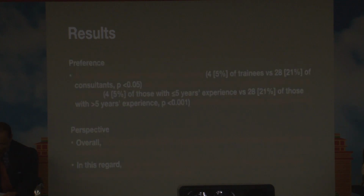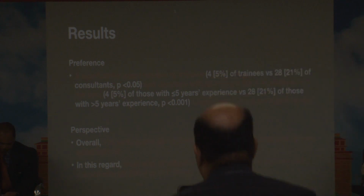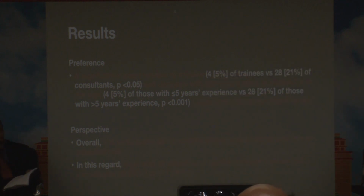You can see the preference was a significantly lesser number of trainees, and clinicians with less than 5 years of experience, considering themselves mixed-handed. That means there was a very minimal number of people who actually considered that they use both hands, so they always preferred only a single hand compared to both hands. That was the preference. The perspective, however: 174 participants considered that mixed-handedness was an essential trait, and that they should use both hands, but in reality they were using only one hand. So there was a difference between the preference and the perspective.